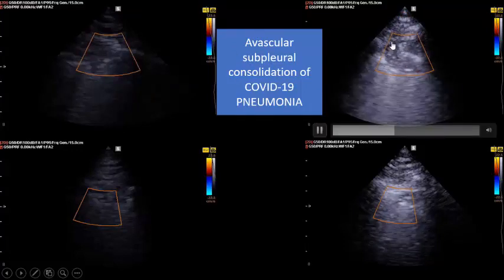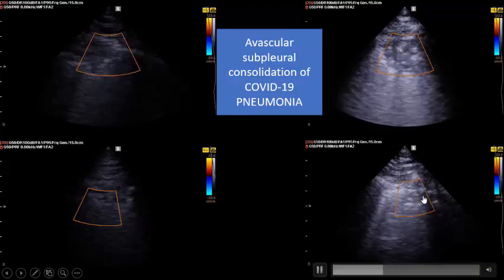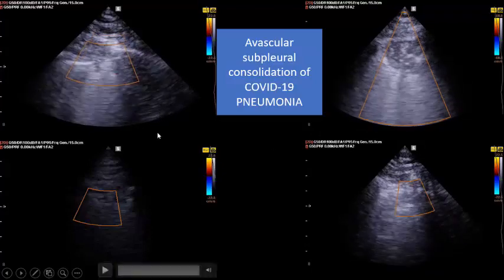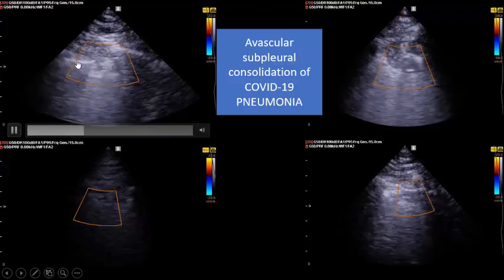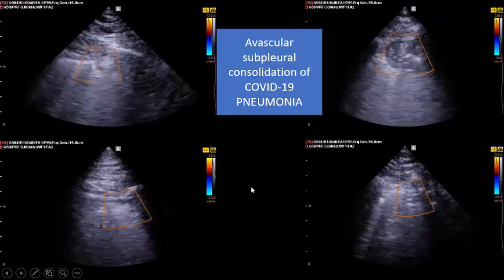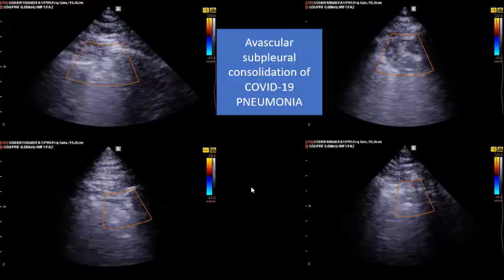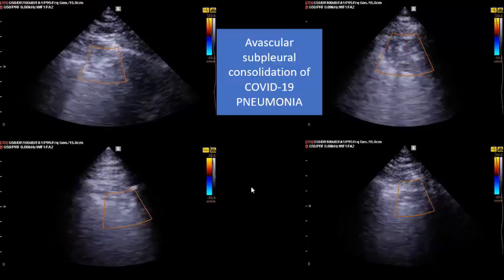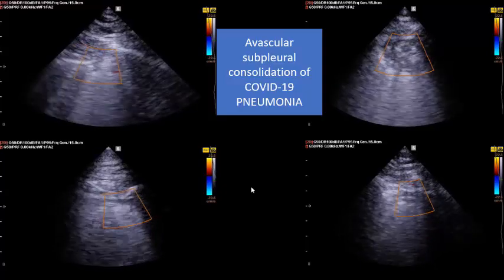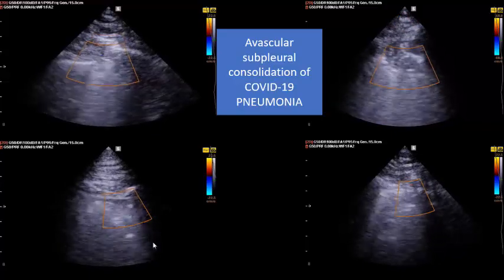You see subpleural consolidation, which shape, and this artifact, this blue and red, this is moving artifact of the air here. But you see here, subpleural consolidation, avascular subpleural consolidation, and this is the hallmark of the COVID-19 pneumonia of pulmonary small vessels obstruction due to hypercoagulable state and severe inflammation on cytokine storm. It's very important.